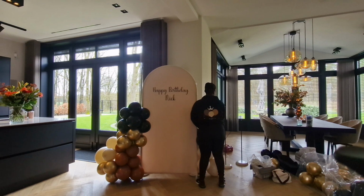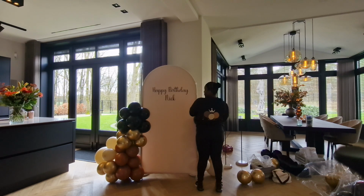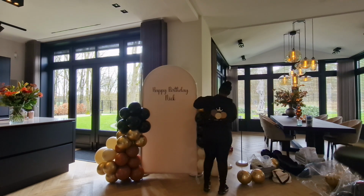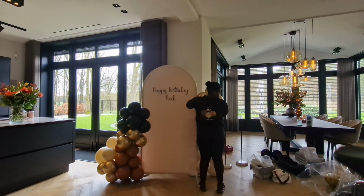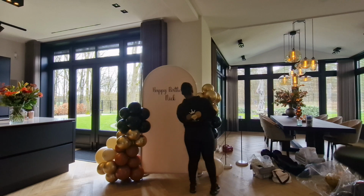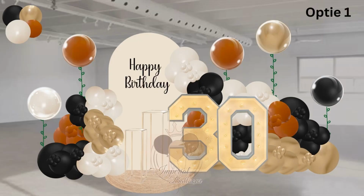As you can see here, the garland on the left is pretty much done. I didn't want to make it too big because I had limited space to set up, because people still had to be able to get through that back door, and I also didn't want to block the pathway to the dining table that you see. I'm also going to insert a picture of the mock-up that I made for this setup, and you guys can tell me if I nailed it or not in the comment section.